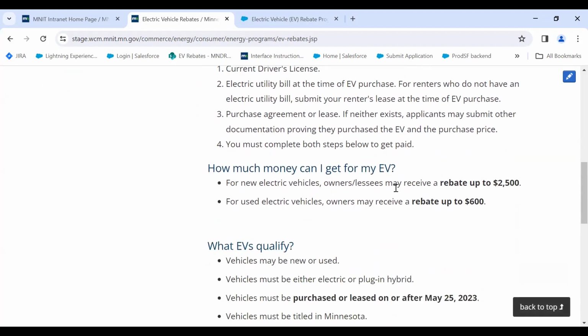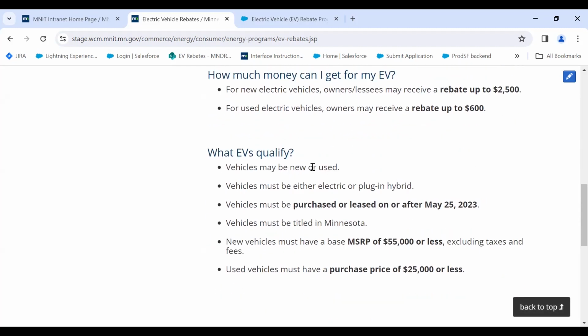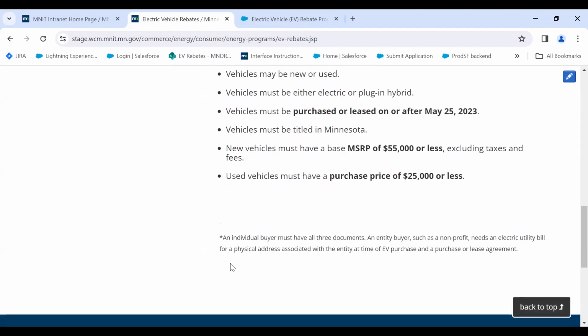How much can you get? New electric vehicles can get a rebate of up to $2,500, and used electric vehicle rebates are up to $600. To qualify, your vehicle can be new or used. It has to be an electric or plug-in hybrid. It had to be purchased or leased on or after May 25th, 2023. It has to be titled in Minnesota. And again, new vehicles have to have an MSRP of $55,000 or less, excluding taxes and fees, and used vehicles have to have a purchase price of $25,000 or less, excluding taxes and fees.